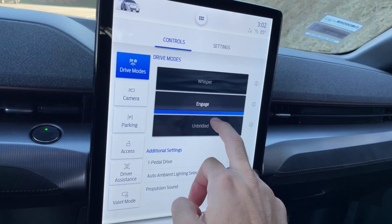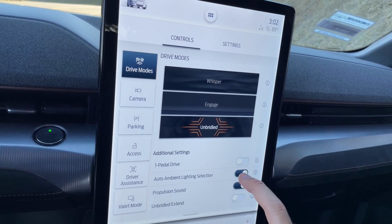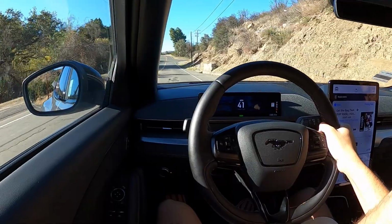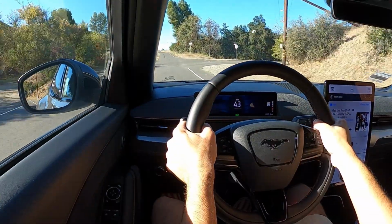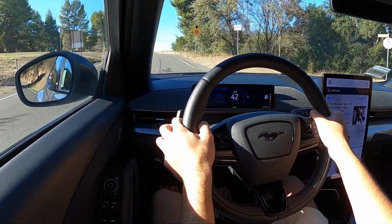All right, so we are setting off here in the Mustang Mach-E GT. And first things first, I'm going to throw this into Unbridled, which is the most aggressive of three driving modes. You have Whisper, Engage, and Unbridled. Obviously, we got some horse references there. But when you put the vehicle into Unbridled, which is what I'm currently in, it really wakes up. And you get this really cool propulsion sound that I believe you cannot turn off in Unbridled, but you can turn off in other modes.